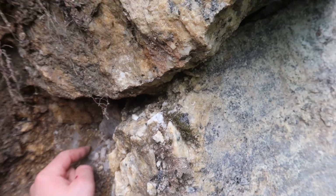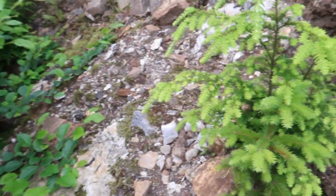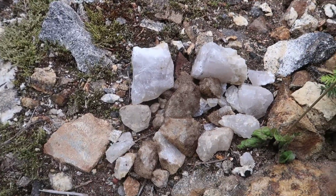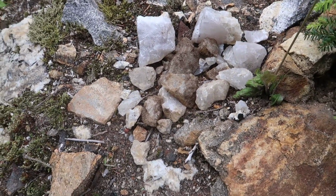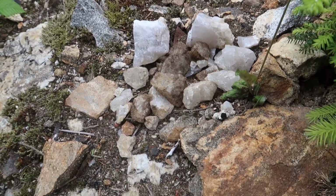I got a decent amount of clear quartz here, just behind this tree. Decent little pile, and I got a whole box at home, so I don't really need too much. Should be pretty interesting stuff to cab up.